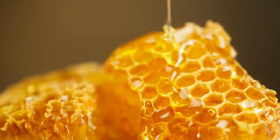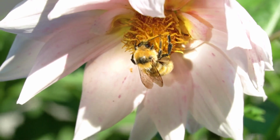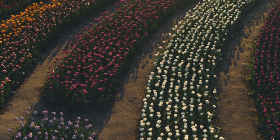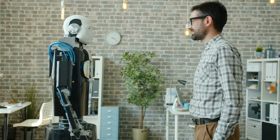Well, there's a buzz about it that's hard to ignore. Organic honey is becoming the bee's knees, gaining popularity faster than a honeybee flits from flower to flower. Why, you ask? It's simple. Organic honey is as natural as nature intended, just like the sweet nothings a bee whispers to a flower.